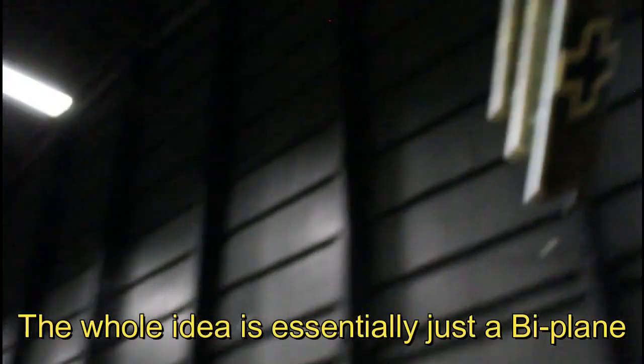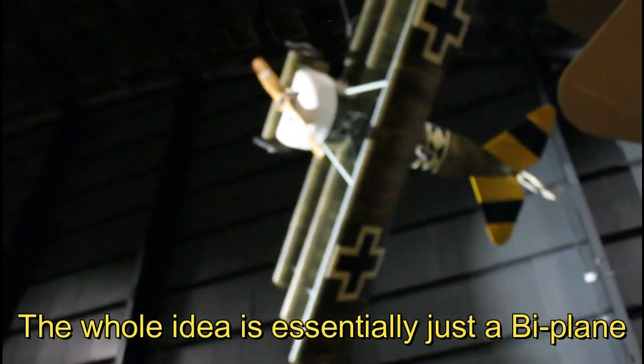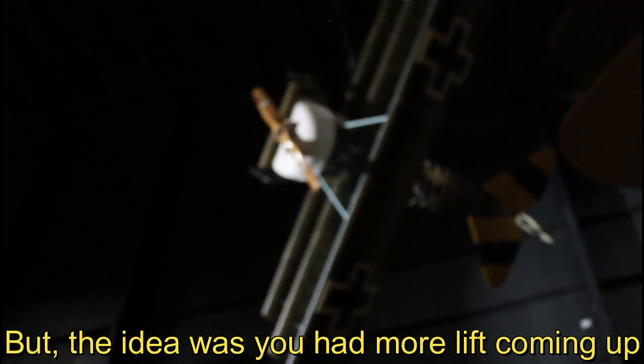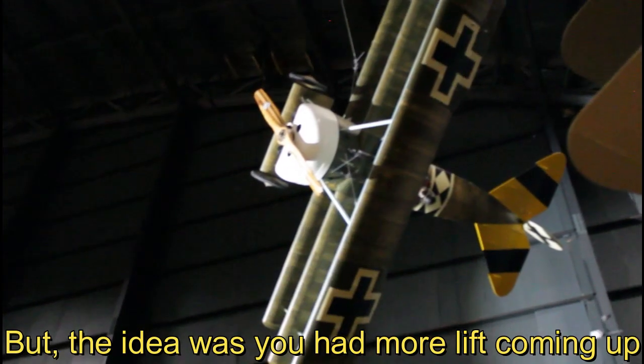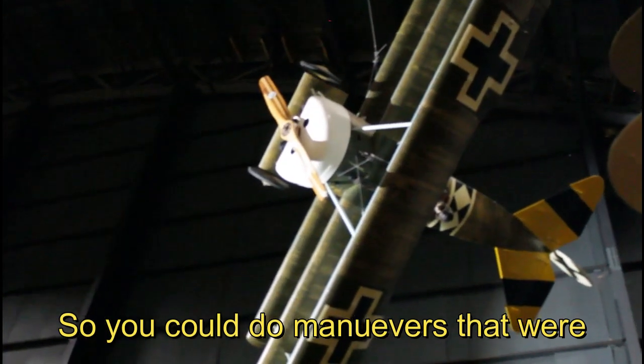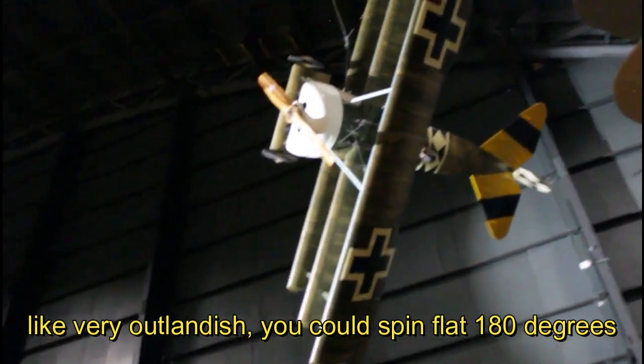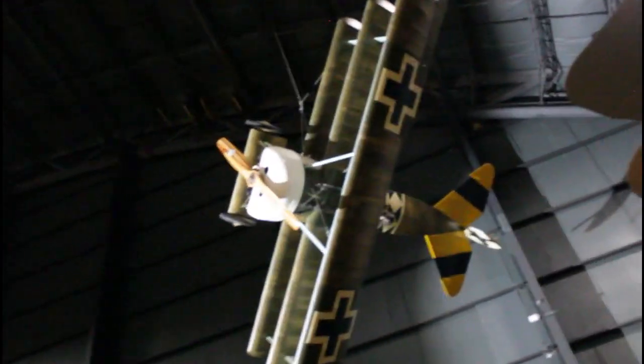Yeah, here we are, guys. This German triplane. It's kind of hard to get an angle. It's kind of up high here. You can get over here a little bit and try to get a view of it. I'll explain how this works. Go ahead, Chase. Basically, it's essentially just a biplane with an extra wing on it, but the idea was you'd have more lift coming off of it, so you could do maneuvers that were really outlandish. You could spin flat 180 degrees in these things. It's kind of ridiculous.